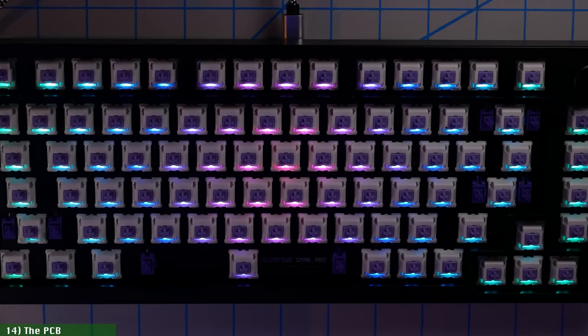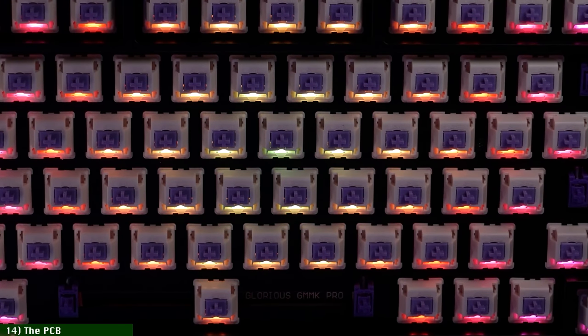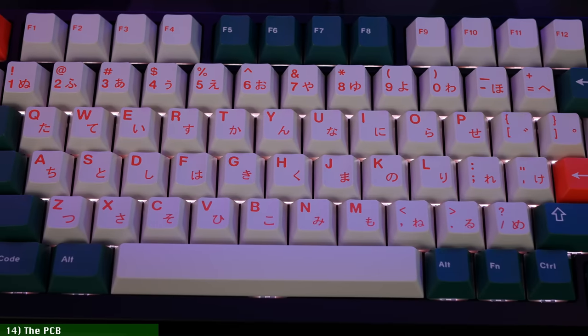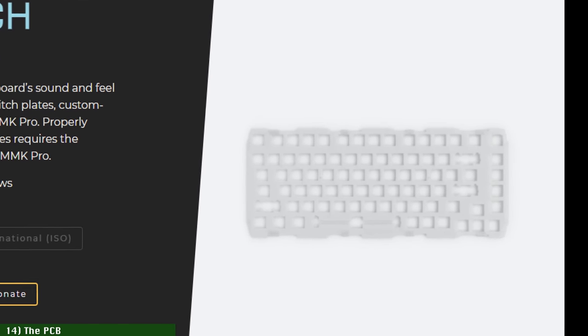But if you go with opaque, or worse, opaque switches with no opening for SMD LEDs at the bottom, such as the Alpacas and the SP stars I tested with, then you basically get no light under the switches whatsoever. And that would be a case where the polycarb plate could be a good option for you if you care about having RGB glow under the switches.